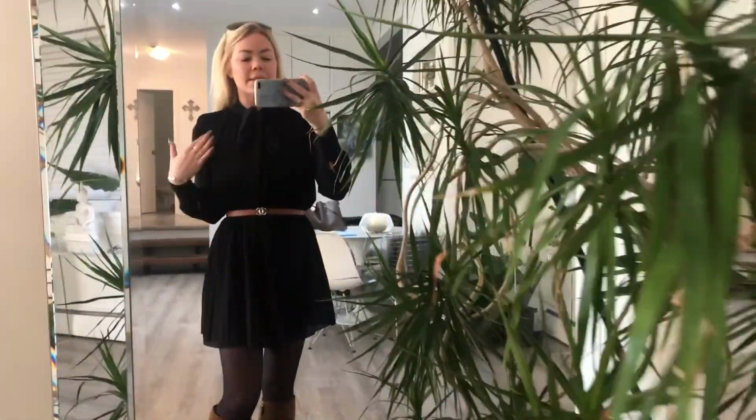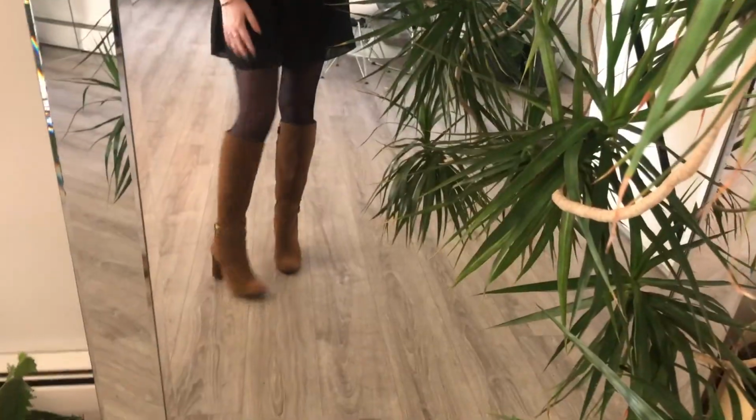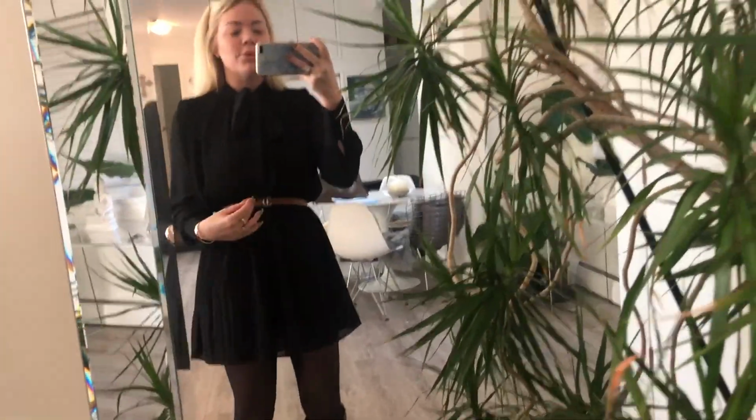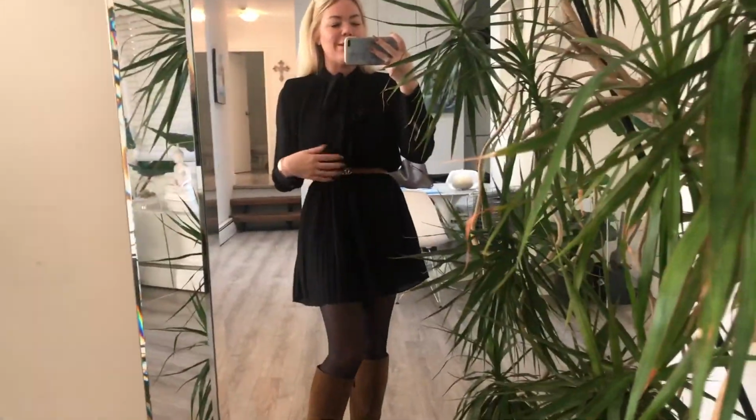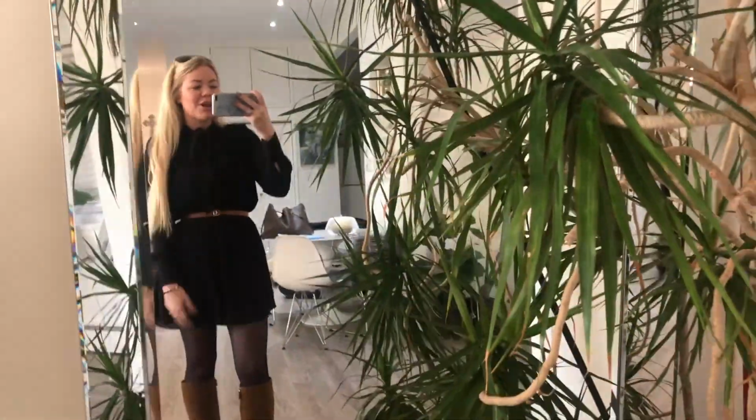The day I went with a simple black Zara dress, little tan Chanel belt, as well as some tan Gucci boots. I'm addicted to Zara dresses. It's so simple in the morning. I just grab one, put it on with a belt and shoes. This took me 5 minutes and then another hour and a half to wash and dry my hair.